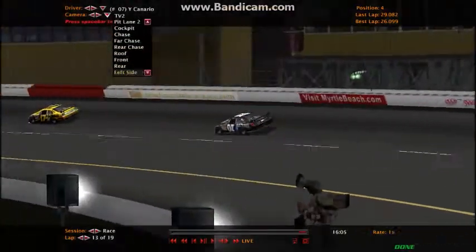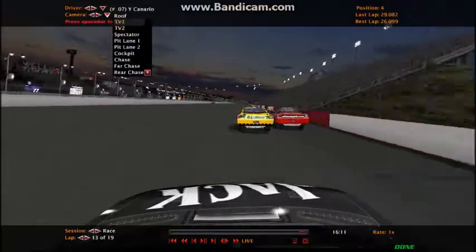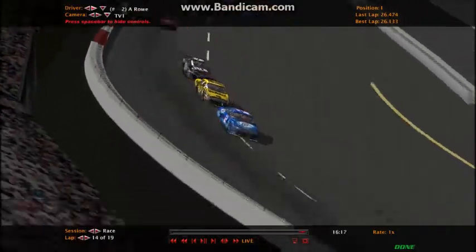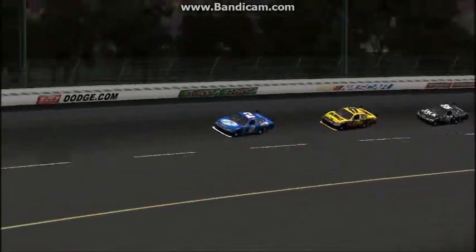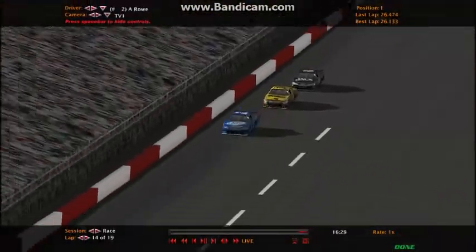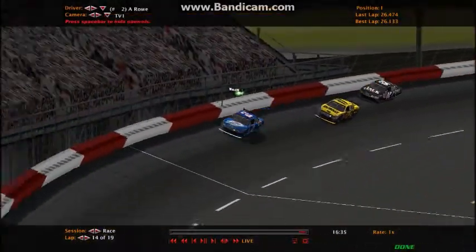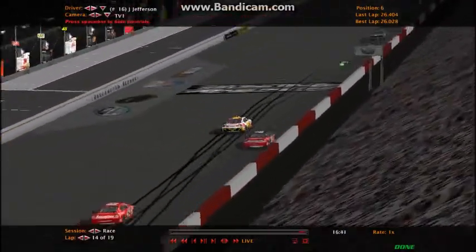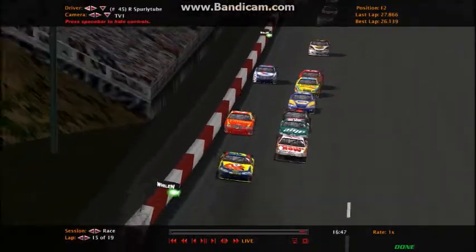First, get off the wall. That's the 99 now gets off the wall, as Tim runs off into the wall and he loses the lead to Alexander Rowe. If I'm not mistaken, I'm not sure if Alexander Rowe won before. Once he was able to keep it off the wall. 99 continuing to lose spots. Joe Jefferson now going to take the fourth position. Max Anderson looks like he got into the wall right there.